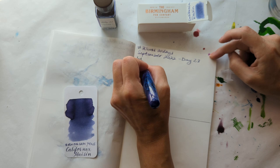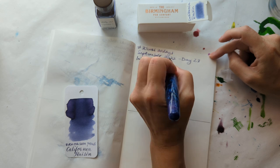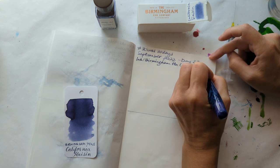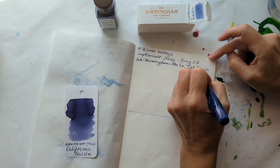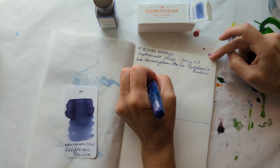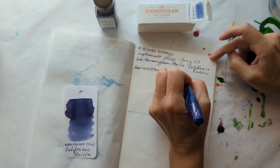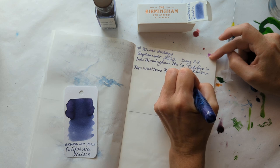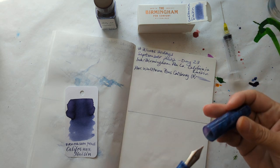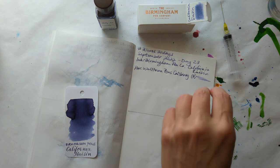So, the ink is Birmingham Pen Co., California Raisin. Pen, Catsburg. I think that's the name of it. I might be wrong. Feel free to correct me and it'll still be here written in ink. And I'll feel a little bit bad, but not too bad.